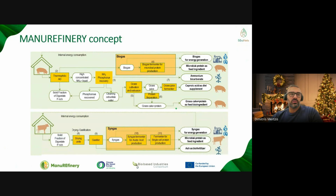The liquid valorization line mainly uses the liquid digestate from a biogas plant. And with ammonium and phosphorus recovery, you can produce several products like ammonium bicarbonate, caproic acid, and other proteins. And with biogas fermentation, you can produce basically microbial protein as a feed ingredient.